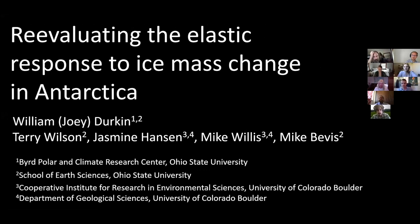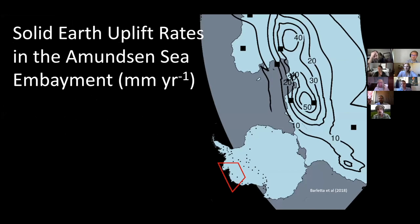Yes, my name's Joey Durkin, and I'm a postdoc at OSU. And this project's about trying to put some estimates on the uncertainties of elastic deformation of the Antarctic crust. So here, this map is showing the contours of annual sustained uplift of the solid earth in the Amundsen Sea region in West Antarctica. It gets quite large, up to about 50 millimeters a year.